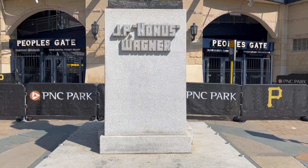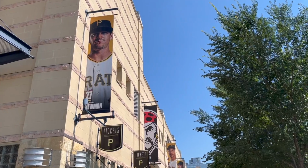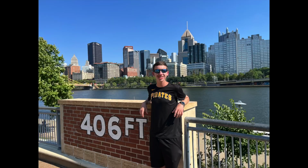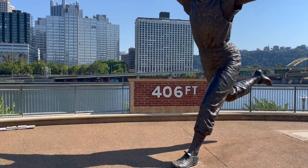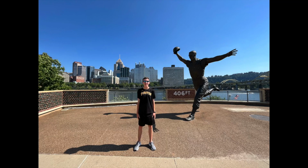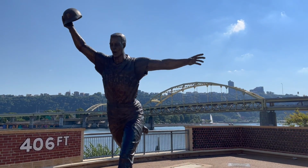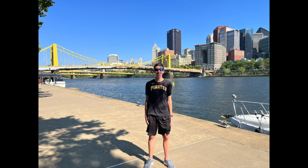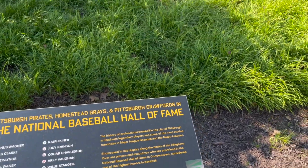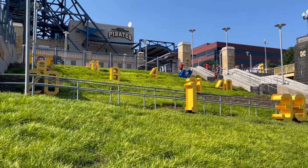Pulling up to the stadium and seeing the Honus Wagner statue at the forefront was just so surreal. I've been looking forward to visiting PNC for so incredibly long, and to finally be able to check it off the bucket list was amazing. There were a bunch of statues surrounding the perimeter of the stadium. The Roberto Clemente Bridge, also notorious at this stadium, was unfortunately closed for construction, so I did not get to walk across it, but we did still get some great pictures.